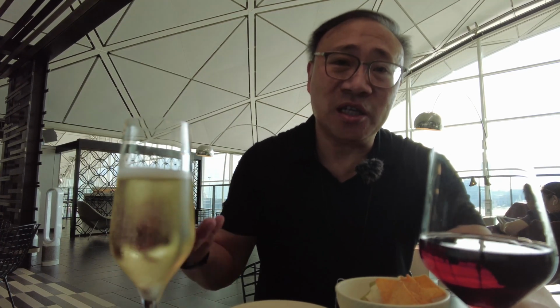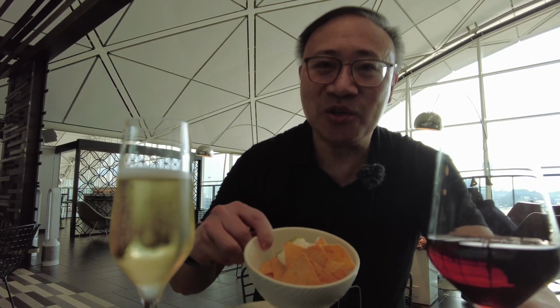I'm starting with the Mum Sparkling Champagne. Nice. And then a little red Burgundy from Cab de Lani. I've never heard of it, 2021. But, pretty decent. They've got a great cocktail list. And they've also got shower facilities, which I love. I'm not having much food because I'm going to be going to different lounges, but I'm going with my nachos, which I love, and a little bit of cheese.